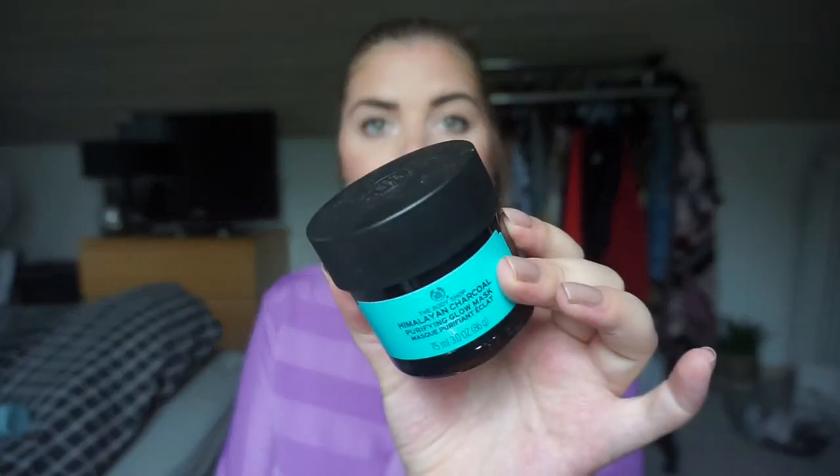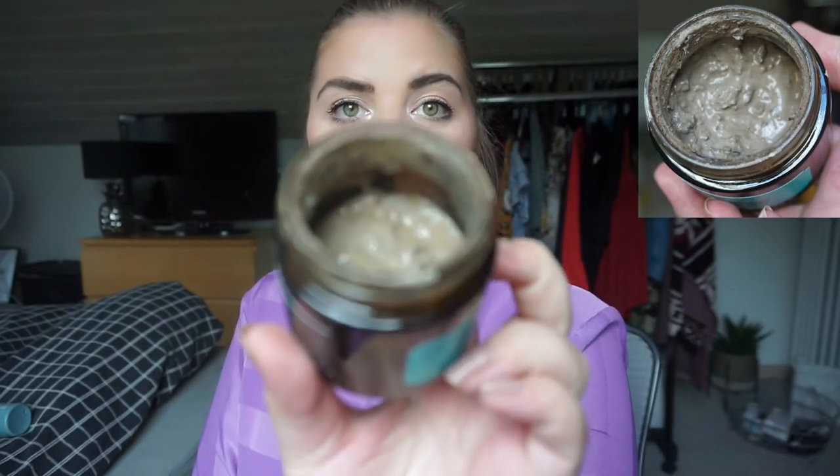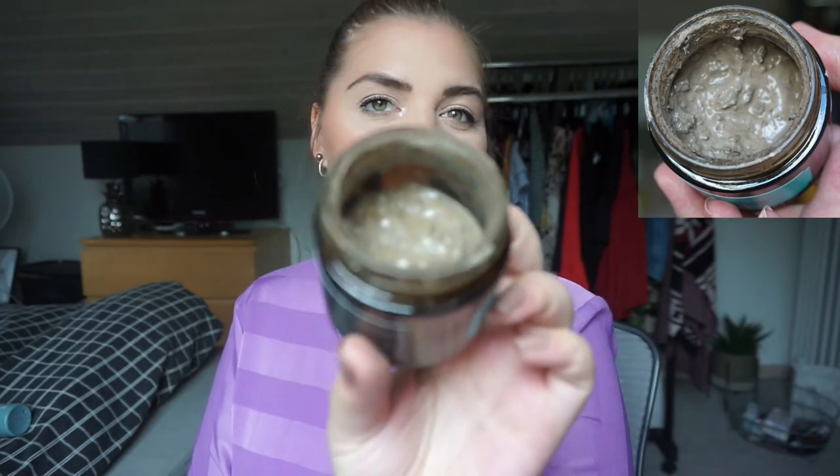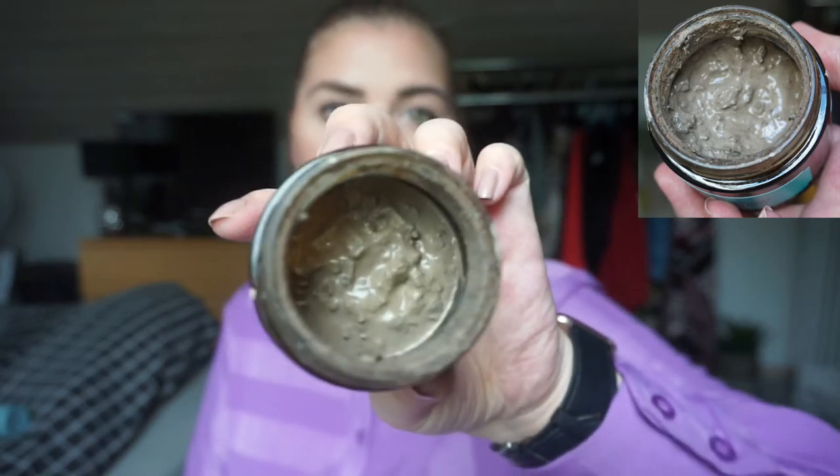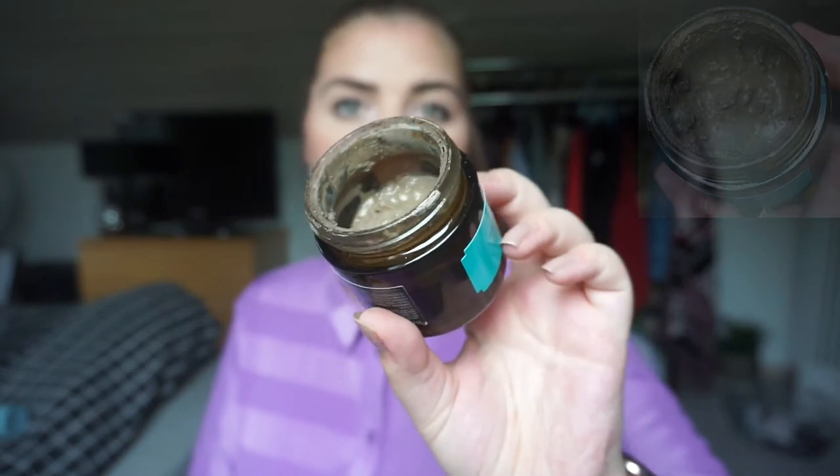This one I have used once, and I broke out, and I'm breaking out again here. I have no idea why, because it has been a few weeks since I used this last time. This is the Body Shop Himalayan Charcoal Mask. I don't know if you can see any progress. Do my pictures even help with this mask? I have no idea, but this is where I am, and I really, really enjoy this mask. I actually really love it. I need to up my game on the masking part.